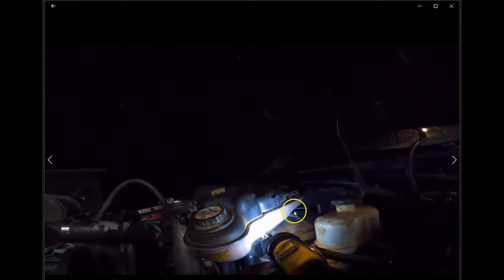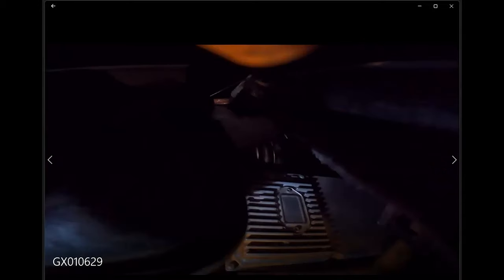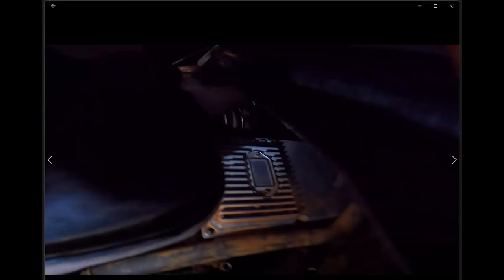P0113. At this point, it's pretty obvious that this truck has a lot more problems than just needing some fuel filters. Those codes that I just got, I had a bunch of other codes as well. And this guy right here is called the FICM, the fuel injector control module. Some of the codes I was getting, I had like 20-some codes for all the different cylinders.